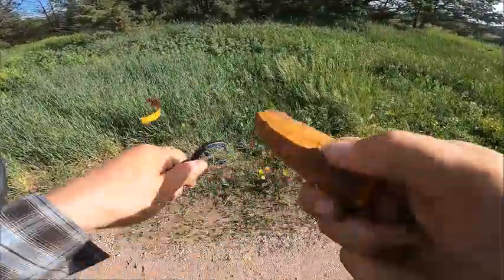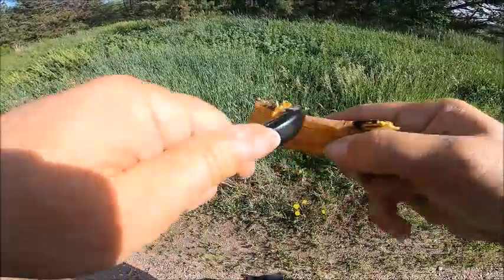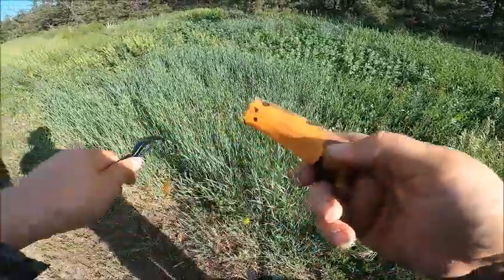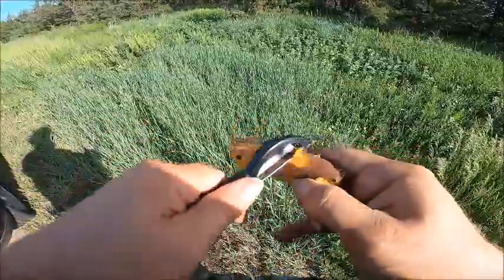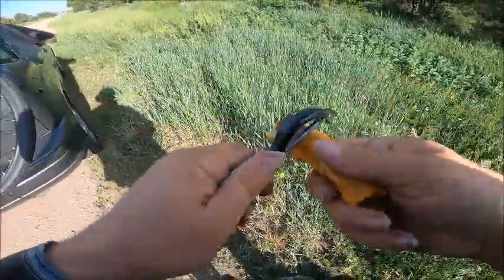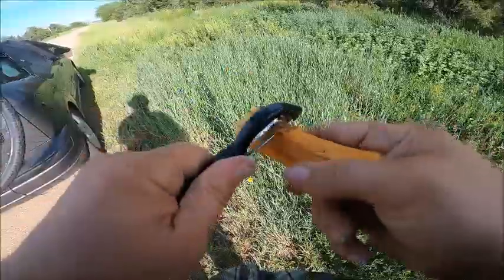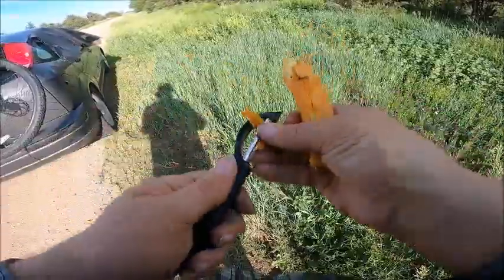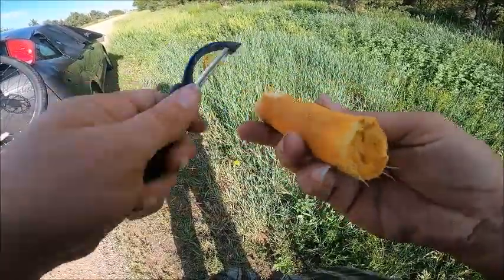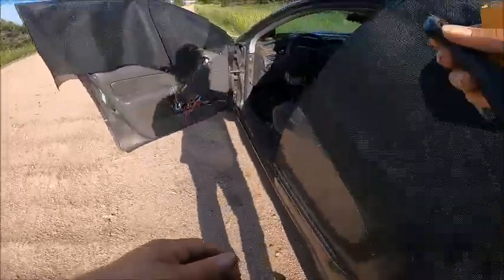All right, just going to skin this thing. There's something in this crack I don't like. Very orange. Very orange. All right, and I think I want to dice it up too.